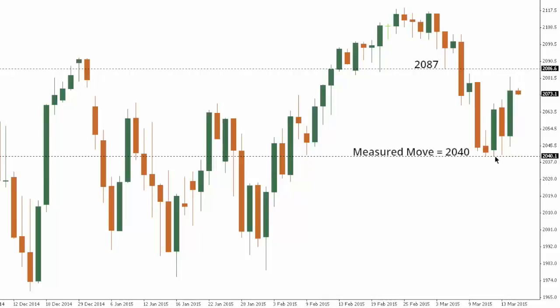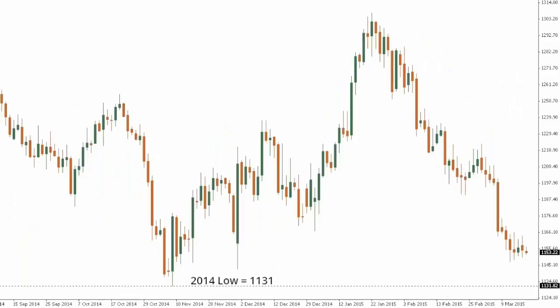A break back below 2040, however, will accelerate declines, confirm the more significant topping outlook, and open the door for a retest of psychological barriers at 2000 further down.